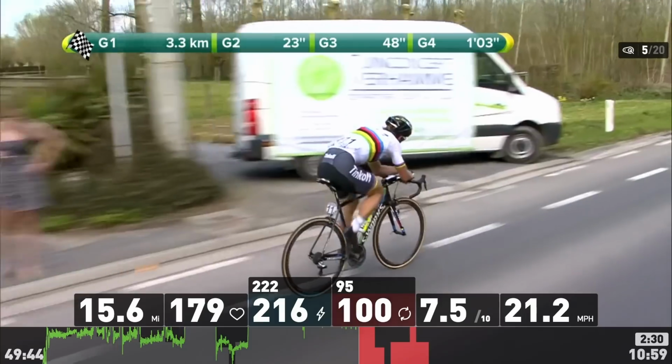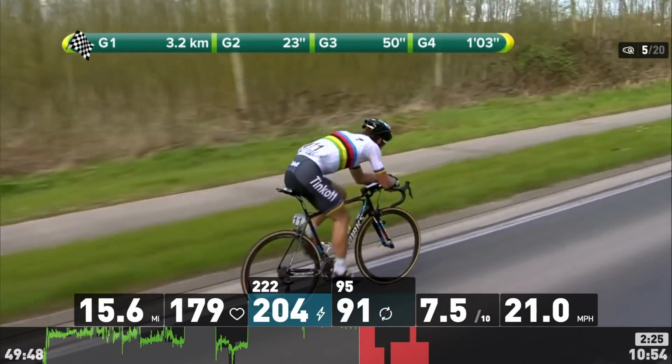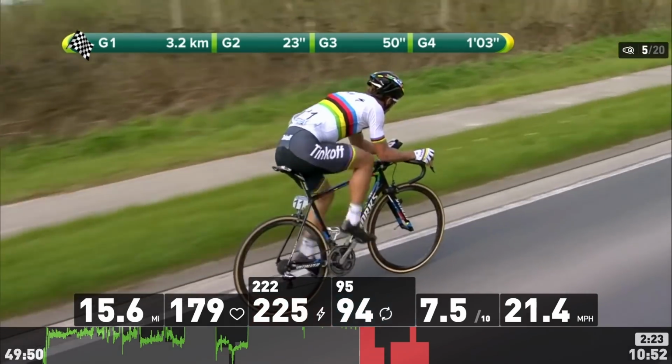I know what Juliet's max heart rate is, and she is well above that and has been for quite some time. So honestly, I don't think she's going to be 100% happy with her power data, because she never is, but there's no way she can think she didn't try her absolute hardest.